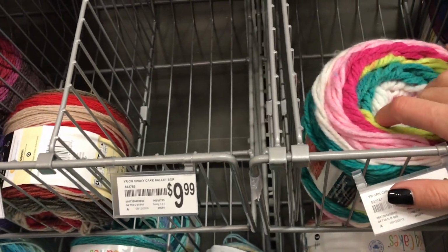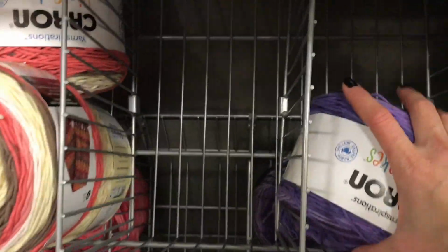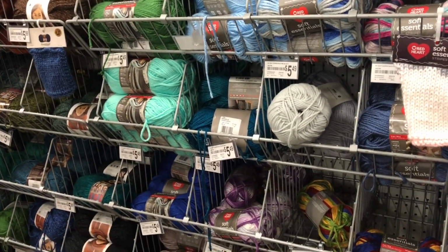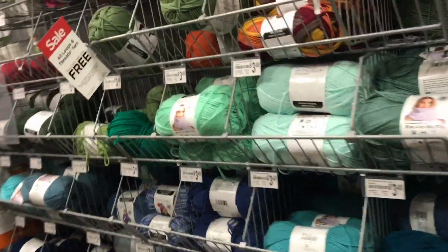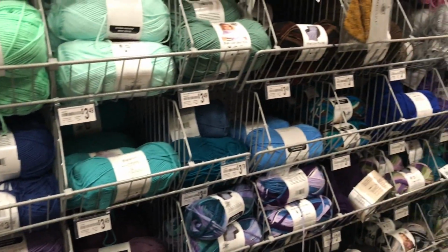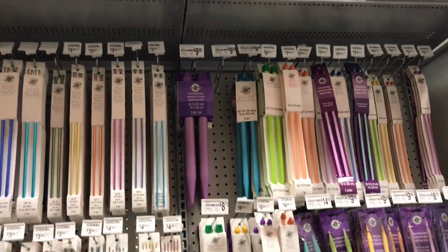Oh, there's someone. Cakes. This lady had a full basket full of yarn. Yeah, I saw another lady as well with a full trolley of yarn. Yeah. Ah, here we are, hooks. Let's have a look at that.